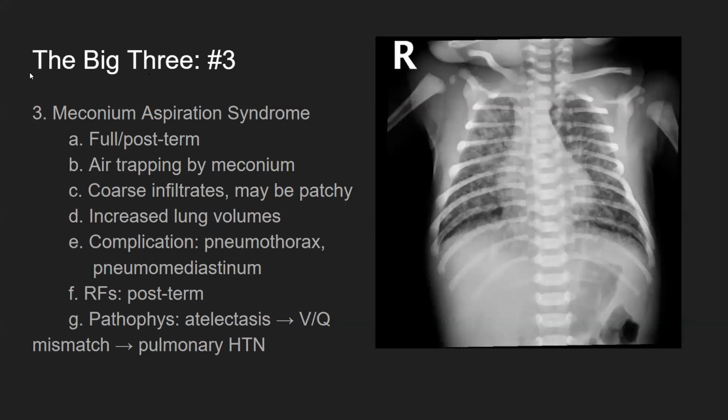The third one is meconium aspiration syndrome. And again, this is what tripped people up. Some people put this when it was actually something else. So we'll talk about this one as well. Again, full or even post-term babies, and the pathophysiology here really starts out with air trapping by the meconium. Obviously, full-term and post-term babies that are making meconium and possibly even already passing meconium are more likely to aspirate meconium.